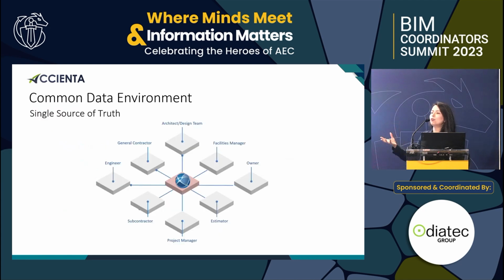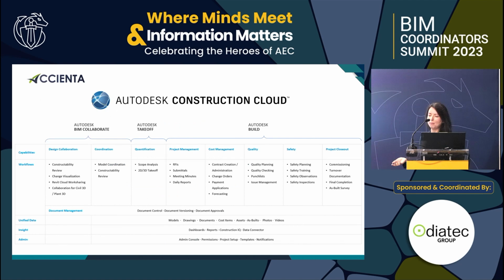Now, the concept of a common data environment. Many people call it single source of truth or collaborative environment, but think of the concept of having all your key information in one place. Instead of having some documents in email, maybe on OneDrive or SharePoint or another corporate server, you try to centralize your documents and key information in one place.